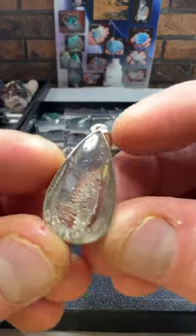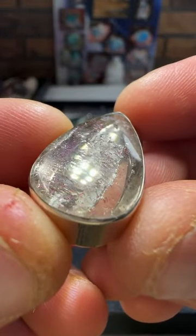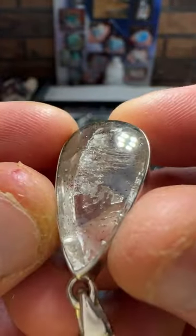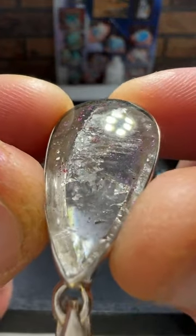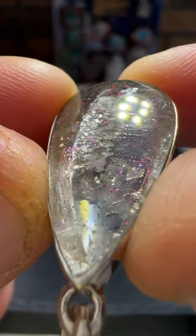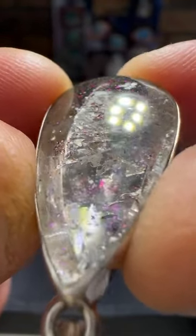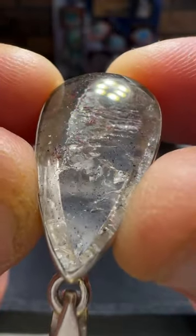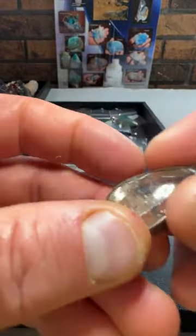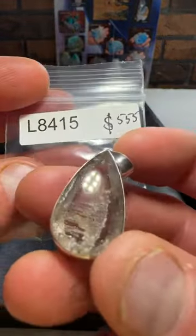Okay, dokie, this one is the only big one. Covalite everywhere. Covalite everywhere. Look at all of this Covalite. This one is big. This one is pricey, but we'll give you a good discount. The whole thing, Covalite, Covalite, Covalite. And you can see size is a good medium-sized piece. That is $555, but tonight, let's do that one for $375.